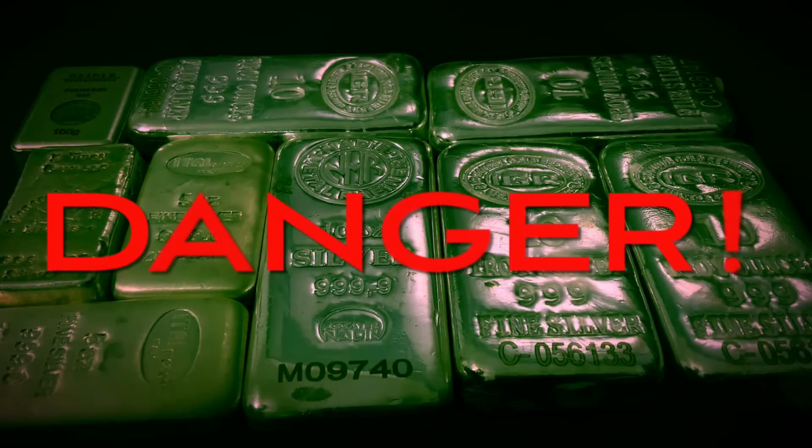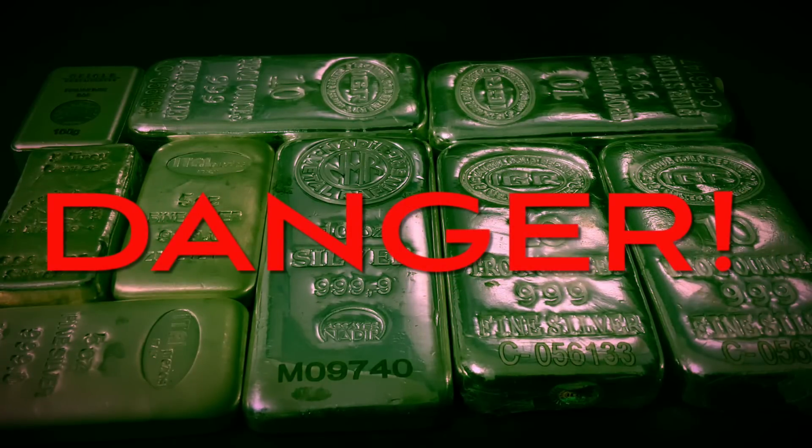The silver stockpiles in the COMEX, and especially the LBMA, are in the danger zone. Let's explore!